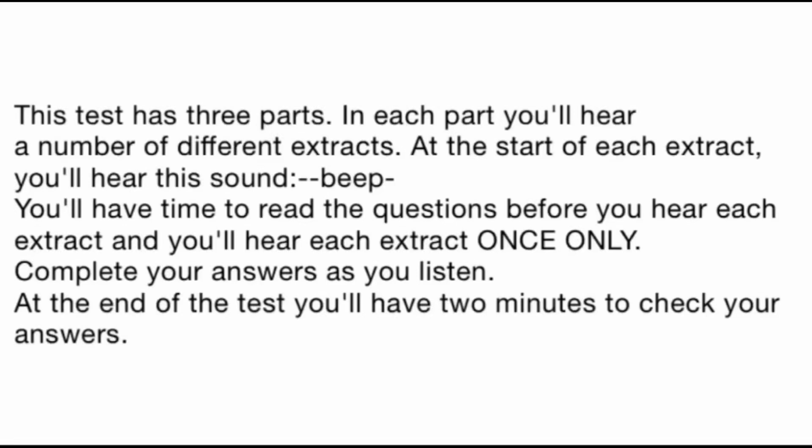Occupational English Test, Practice Test, Listening Test. This test has 3 parts. In each part you'll hear a number of different extracts. At the start of each extract, you'll hear this sound. You'll have time to read the questions before you hear each extract, and you'll hear each extract once only. Complete your answers as you listen. At the end of the test, you'll have 2 minutes to check your answers.